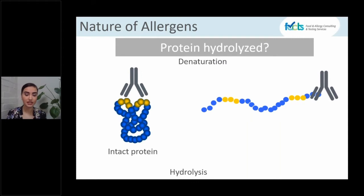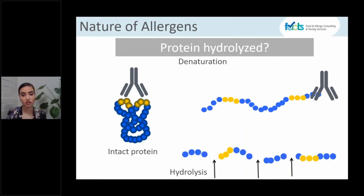Same with hydrolysis, which means that the protein is basically broken down. Once again, the binding sites are broken and the antibody can no longer bind to it, but it is still present. So when you look at kits, it's very important to consider your own process. Is there any fermentation? For example, with beer making or sourdough, you will get hydrolyzed gluten, and general gluten kits won't be able to detect those hydrolyzed proteins.